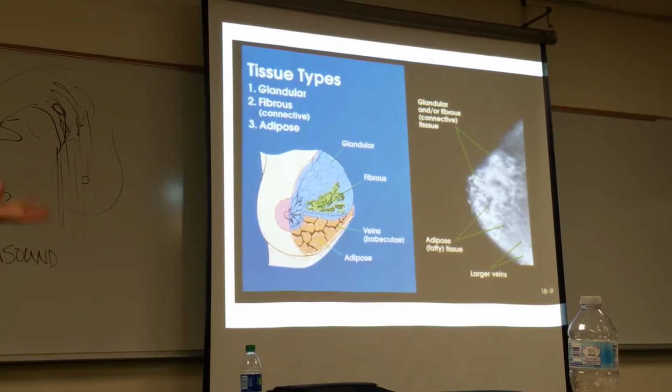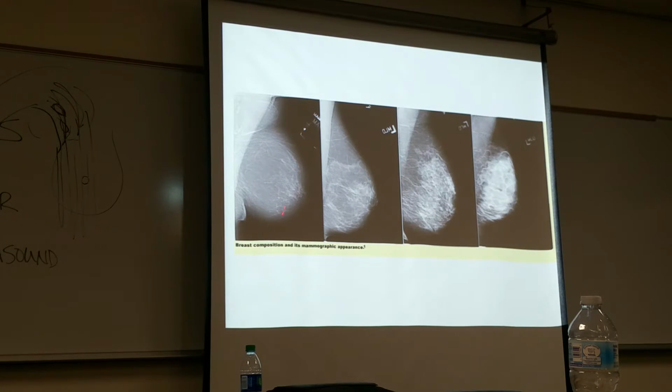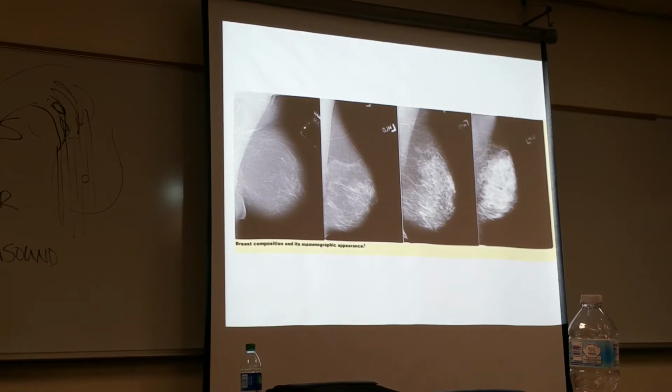So it would be hard if there was something like that in here, and it would be white, just so you know. So here we're looking at all adipose tissue and then a very dense breast. Maybe some women have that just naturally. Do you see this white triangle thing right here? That's the muscle. So when you see that, do you see how the breast tissue comes up? Breast tissue is not just here, as I said, it comes up. So just keep that in mind.